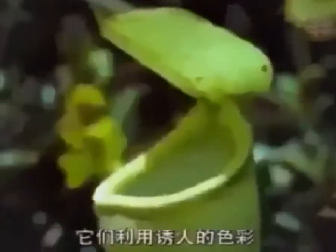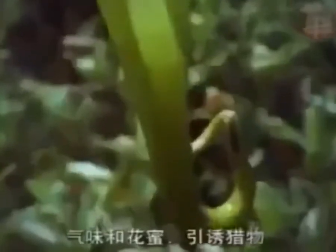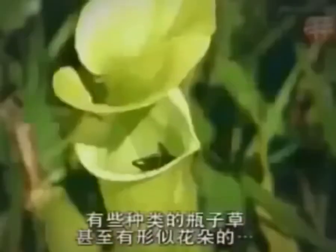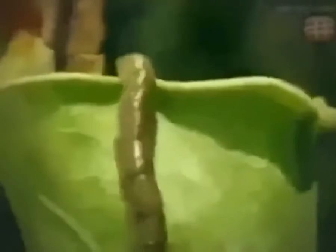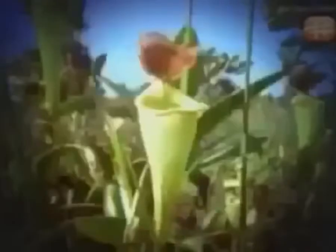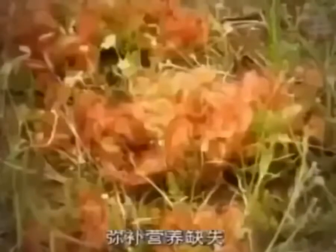They attract prey through a mixture of attractive color, smell, and nectar. Some pitcher species even have UV patterns that resemble flowers. The brim of the pitcher produces a lot of nectar, but to get to it, you have to step on the slippery edge. And below, there's a pool of digestive juices. Carnivorous plants have developed these ingenious designs to supplement the meager nutrition available. It's a bit like taking a vitamin pill.